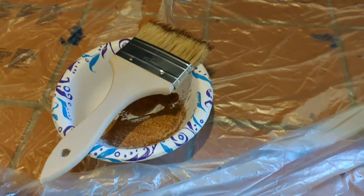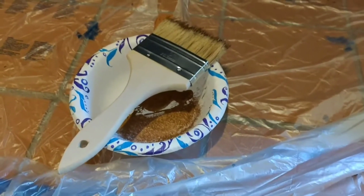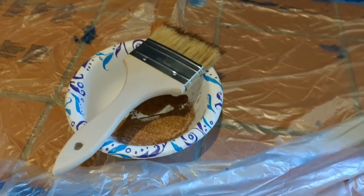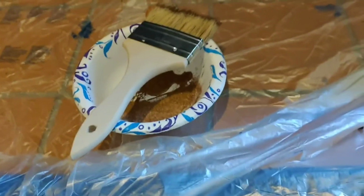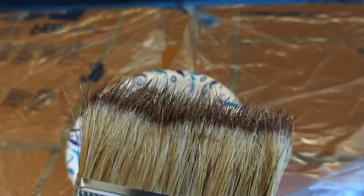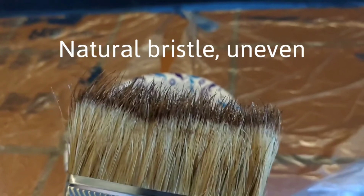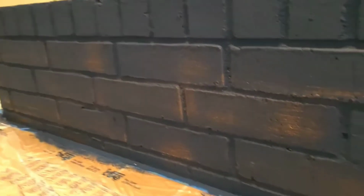So while I'm waiting on the grates to dry, I decided to start trying to do the bronze brush strokes on the brick. And so far I think it's going okay. My plan is working out. I have this brush that's not a very flat brush tip, which is what I want, because this is what I'm going for: just occasional random streaks of bronze across it.